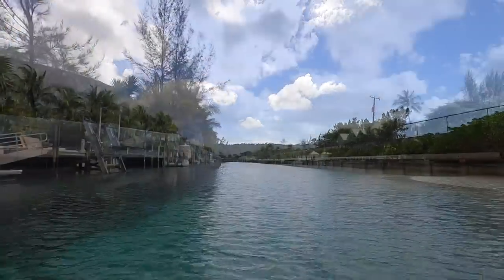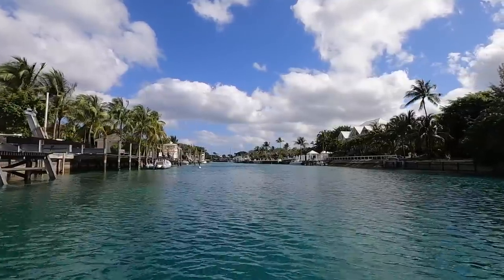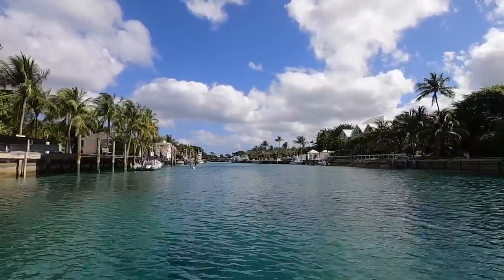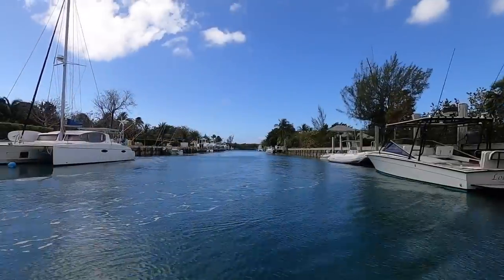Didn't realise this, but there's a canal that leads around the back of all the beachfront properties, and they've all got a dock at the back of their house. Yachtsman's paradise, that is.